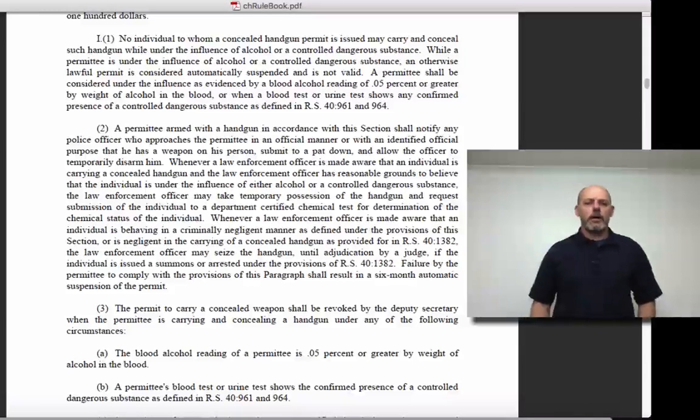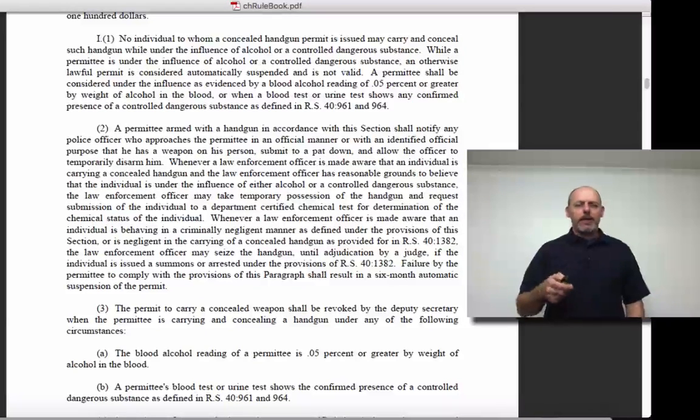Okay, now we want to talk about revoking your permit. How can you lose your permit? Just so you know the circumstances of what you're not supposed to do when you get your concealed handgun permit. So once it's issued, you may carry and conceal your handgun while you are sober only, not under the influence of alcohol or under a controlled dangerous substance.